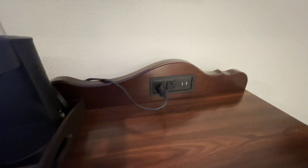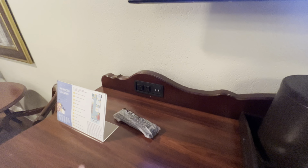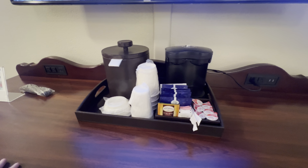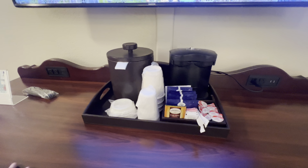Two standard, two USB. I like that it's on the side and not in the middle here. Is there another? Oh, wonderful. There's two sets. Very nice. They were blocking this with the switches. An odd choice. Then we have the coffee station here, which has the Cuisinart, ice bucket.